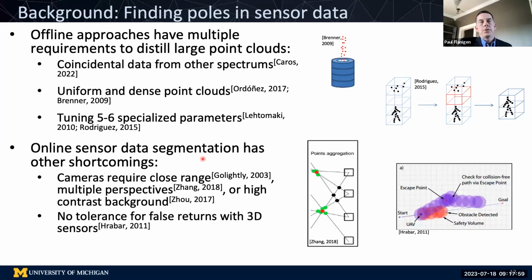Online sensor data segmentation also has other shortcomings. Cameras require close range, on the order of tens or hundreds of meters, multiple perspectives, such as the one on the right, where you see the same pole from the side, or high contrast backgrounds, not realistically cluttered and varied backgrounds like you'd see in the real world. And many approaches have no tolerance for false returns with 3D sensors. So if a bird or a snowflake or a piece of dust causes a return for the 3D sensor, it will assume that that's an occupied area of space and will avoid it, even if it isn't.